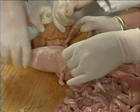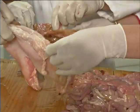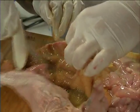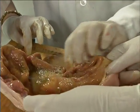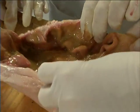Let me get my hands across. Let's show what's inside. Oh, look at this. Cut that piece there. Look at all of that. That is digestive juices. You can see the stomach's done its work. It is beautiful. Okay, so let's just empty it. I'm going to put it in the bucket.